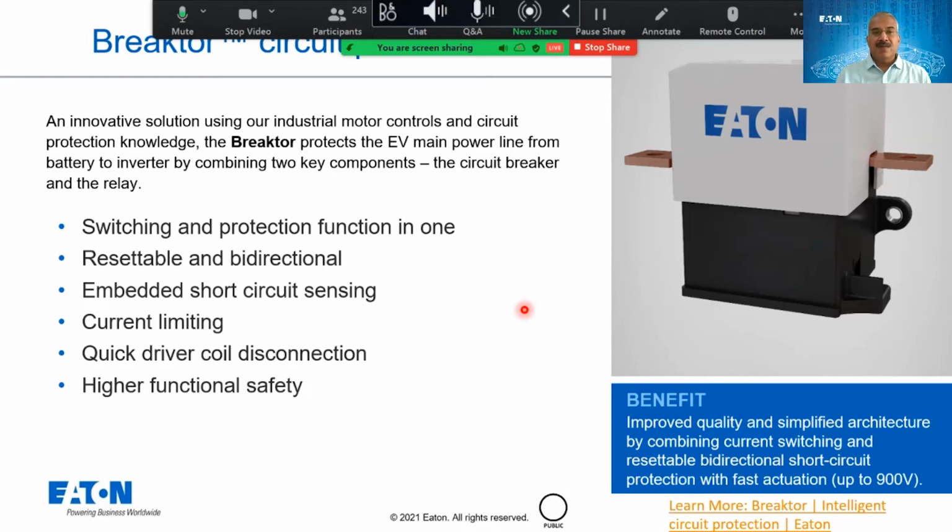It protects the main power line from battery to inverter by combining these two components. It is switchable, and it can function in one unit. It is also resettable and operates in both directions. It can operate at voltages up to 1,000 volts and currents up to 30,000 amps. Once the function is tested or the circuit trips, there is always a facility to reset it, which avoids a visit to a service station or taking it to an expert. It also has current limiting features in both directions irrespective of the current flow.